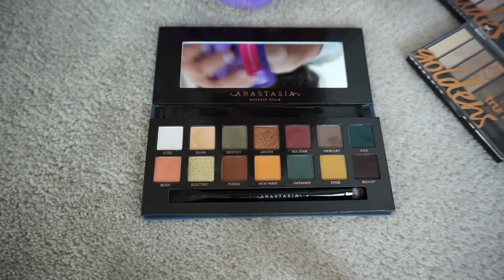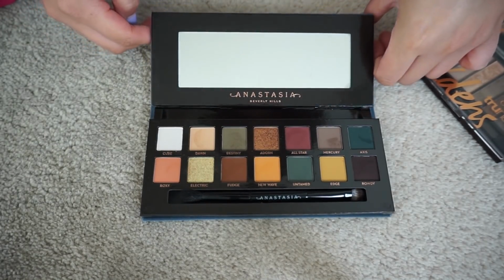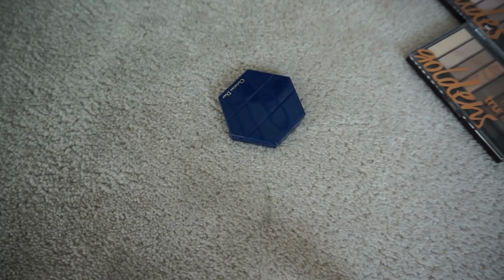As I swatch, but this guy is going nowhere, and if you see my face in the reflection, I'm still in my pajamas. Hello. So I've only decluttered one so far. We're not doing so great, but there are a few that I know are getting decluttered.